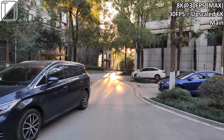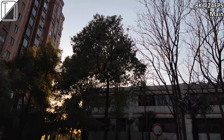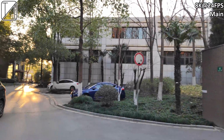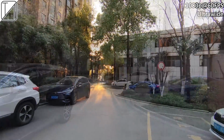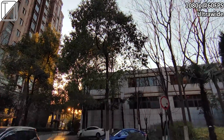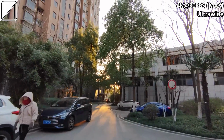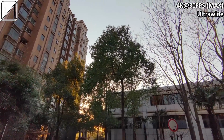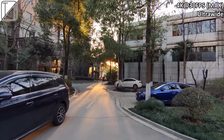The good thing though is that unlike the Mi 10 and Mi 10 Pro before it, we also have a 24 FPS mode over here, which is actually raw 8K footage, which is great though not very stable. I would suggest dropping this onto a tripod and it should make for a fantastic deal of detail. We have 1080p 60 FPS ultra wide as well as 30 FPS recording at 4K ultra wide. This is the max frames per second we get when it comes to recording with the ultra wide camera.